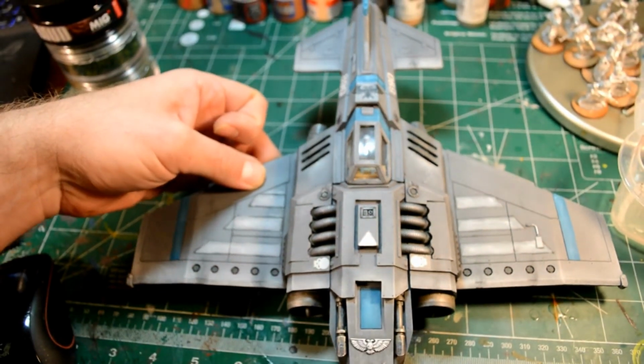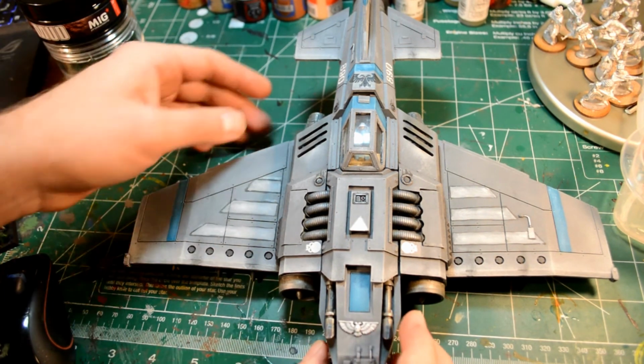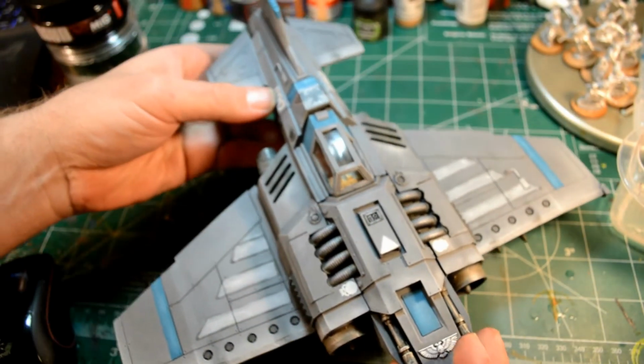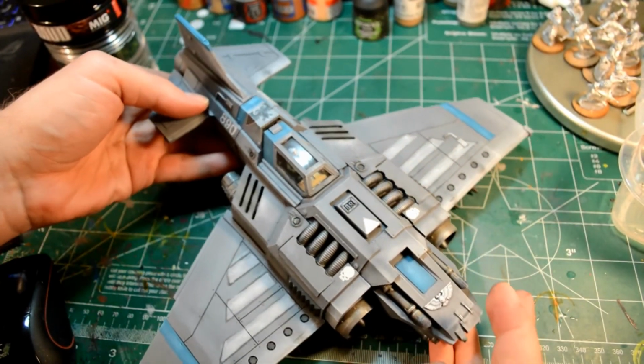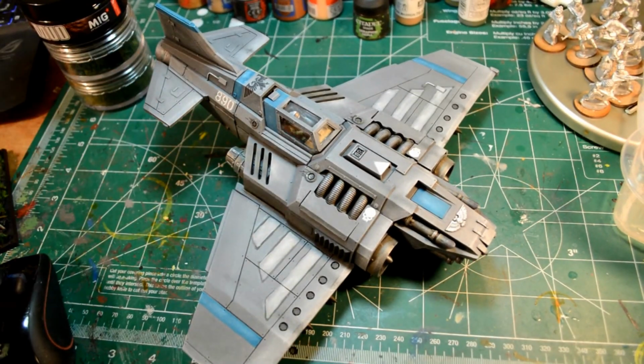So I picked up this Thunderbolt fighter from Forge World, and I really liked the kit. It reminded me of the P-47 Thunderbolt, the American. Let's see if maybe it gets in there a bit better. The American P-47 from World War II time frame. I like the book that Dan Abnett did, where it talks about a Thunderbolt squadron. Maybe not the best thing in the game, but it was a really cool model.